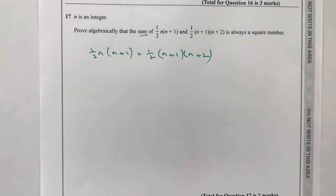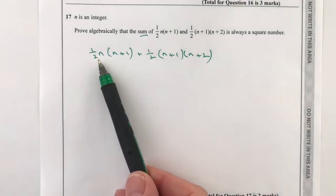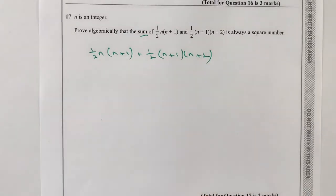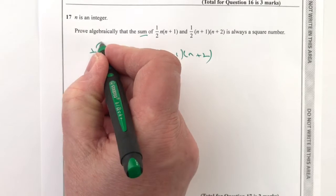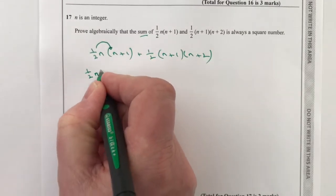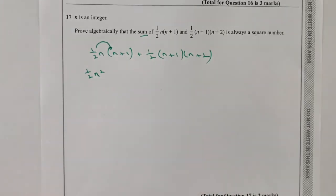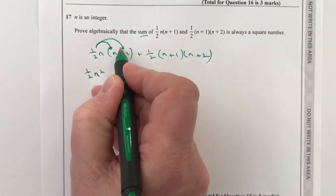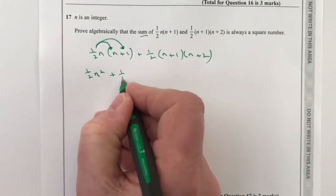Okay, so the first thing is that I've got this half n and it's multiplied by n plus 1. So I'm going to multiply the first term. That's going to give me a half n squared, because n times n is n squared. And then I've got a half n times plus 1. Well, that's going to be just a half n.